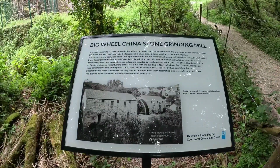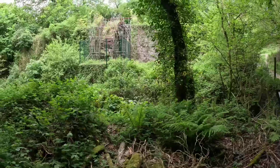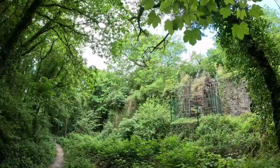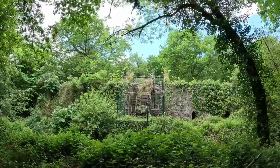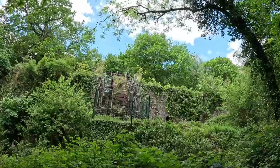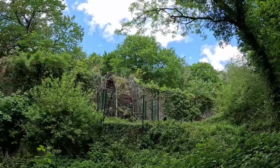Big little China stone grinding mill. So seeing how it was, you can really picture it, can't you? Again, I've just photographed a sign, I'll put that in at the end, but seeing the picture against what's there makes it so real. That's stunning.